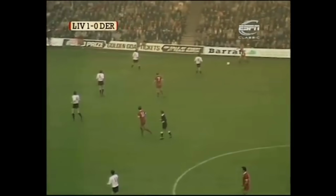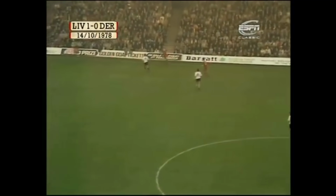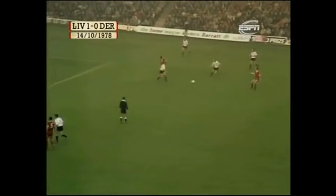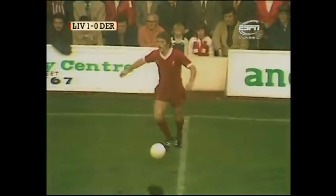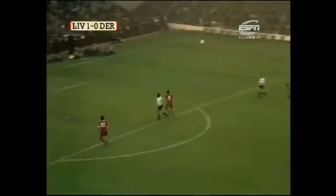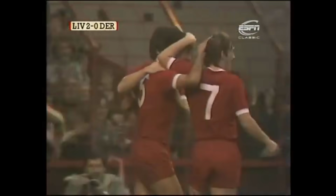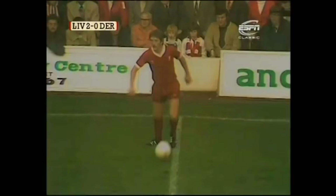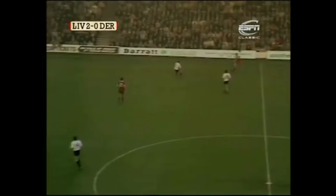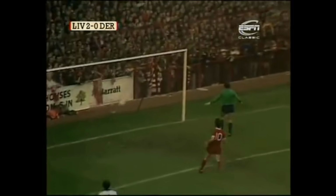Neal, Case. Nobody there for Derby. Case again. This time the long diagonal ball towards Ray Kennedy's head. So simple. Derby fast asleep. Jimmy Case looked up, saw Kennedy on the move, dropped it to perfection on his head, and Middleton was left in no man's land.